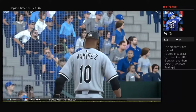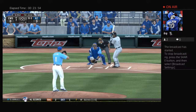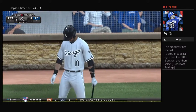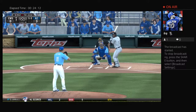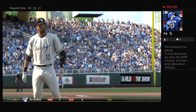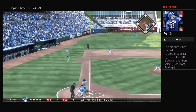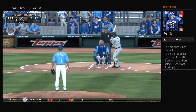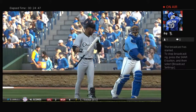Out of play. Outside for a ball, 1-1. Rolled softly down the line, and that is a foul ball. Now a hard liner, but foul. And he reaches for one out of the zone and misses rather badly for the first out.